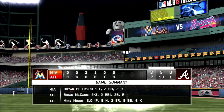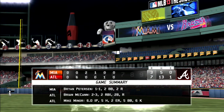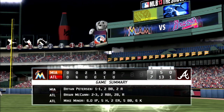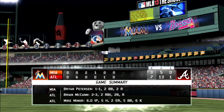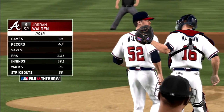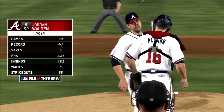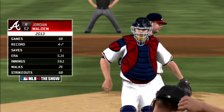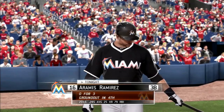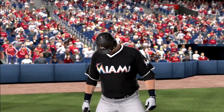Back here at Turner Field, 7th inning straight ahead with the Braves leading this one, but before we get it started, let's take a look there at the game summary to this point. New pitcher coming on now, and it's the very hard-throwing right-hander Jordan Walden who'll make an appearance here. Aramis Ramirez will lead it off here in the top of inning number 7.